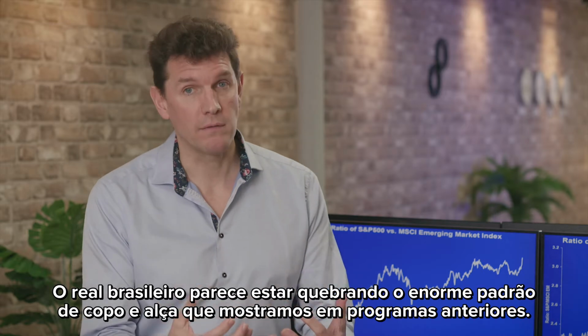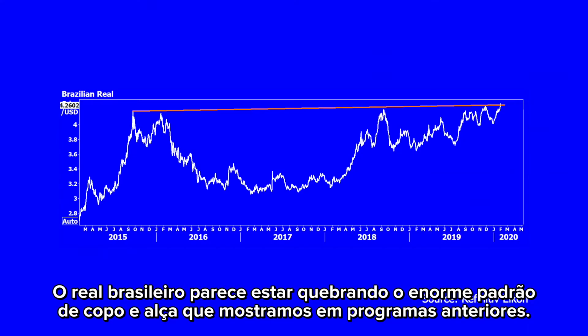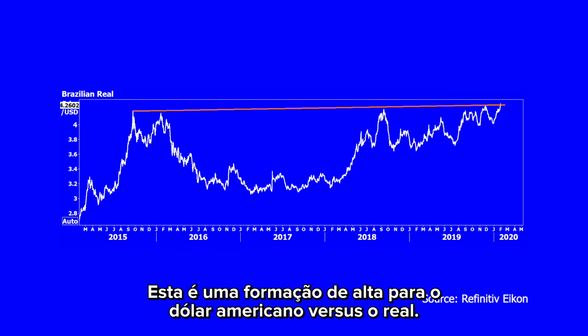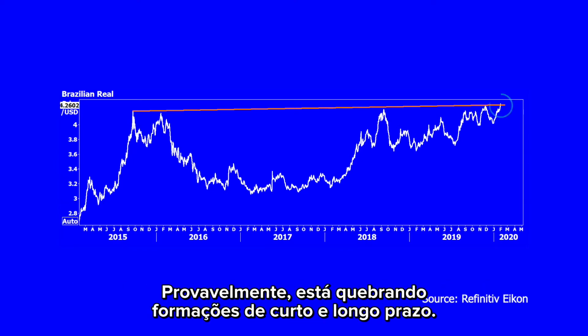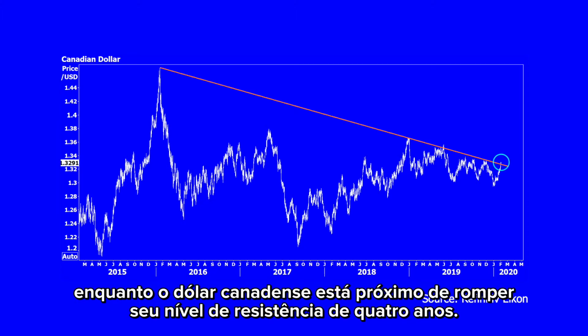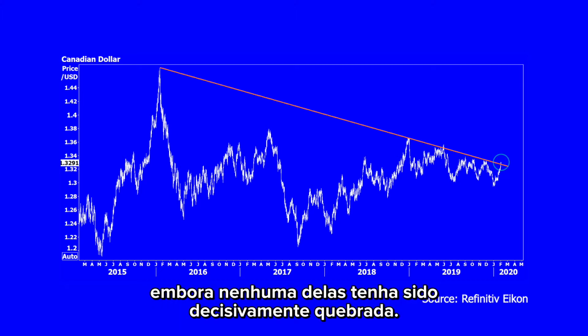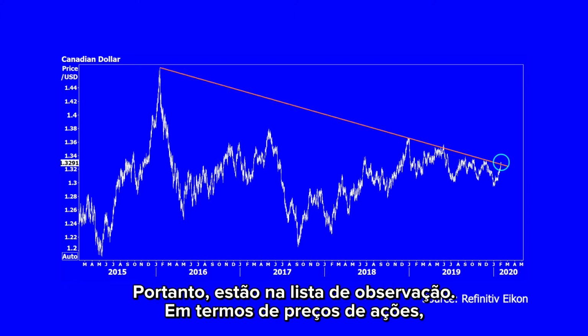The Brazilian real looks to be breaking the enormous cup and handle pattern that was featured in previous shows. This is a bullish formation for the US dollar versus the real. Arguably, it is breaking both short-term and long-term formations. The Aussie dollar is also breaking its lows, whilst the Canadian dollar is close to breaking through its 4-year resistance level. And the South African rand is another commodity currency that has been under pressure, though none of these have as yet decisively broken down. Hence, they're on the watch list.